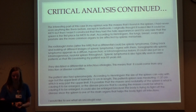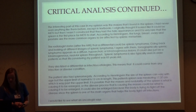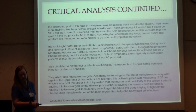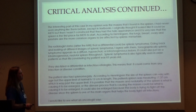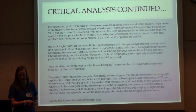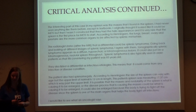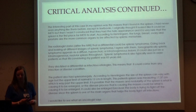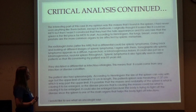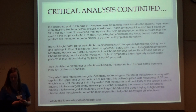So I went back and looked up splenic lymphoma and the sonographic findings of that. And sonographically, they appear diffuse, hypoechoic, and inhomogeneous. They can also create a nodular spleen throughout. So I think that matches the sonographic findings really well. So I agree with him. It also is typically seen in older patients. He also suggested it could be an infectious etiology, which means that it could come from any infection or disease. So that was kind of interesting to realize that it could cause something that serious looking.